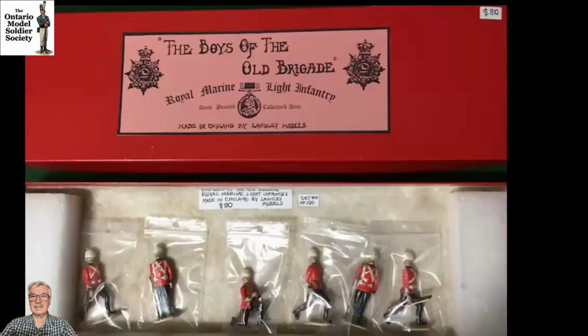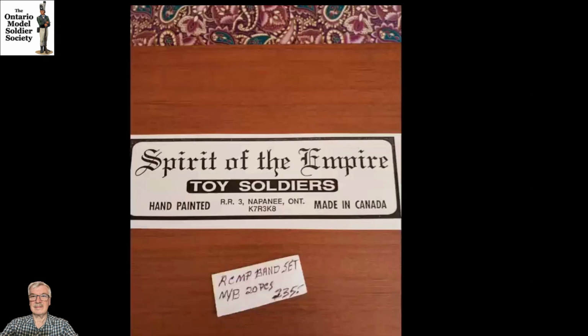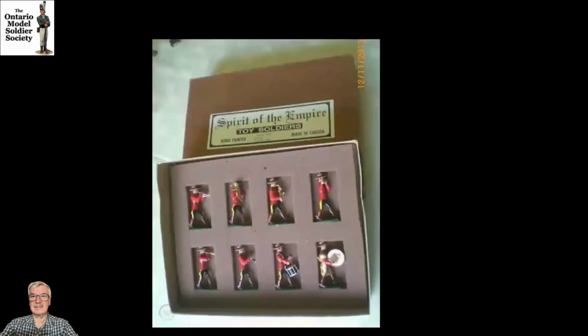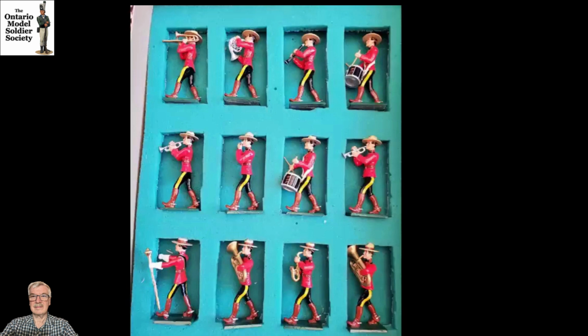Boys of the Old Brigade. Once again, fairly generic boxes. Spirit of the Empire. These are the guys that, when they started out, were a little mom and pop operation. They used a cardboard box out of Napanee here in Canada, with the generic label. Then they sold out to D'Artagnan in Quebec, and D'Artagnan was the one that made the wooden boxes and everything and expanded the series.